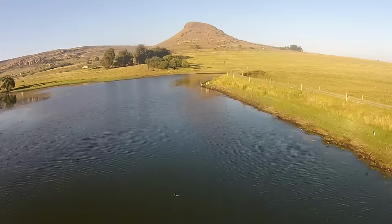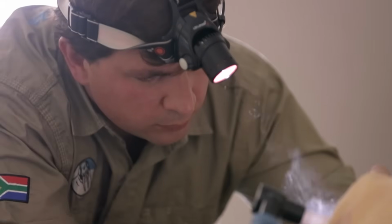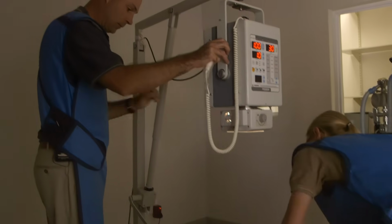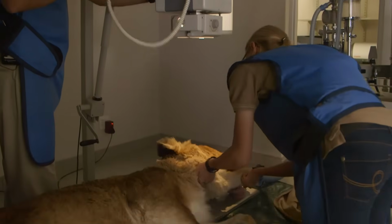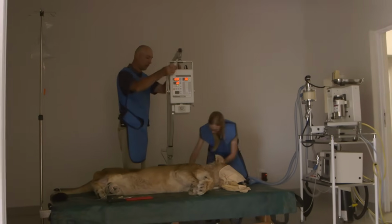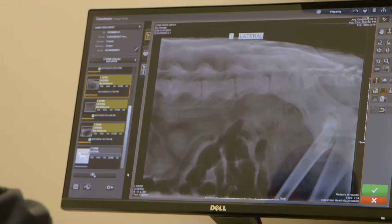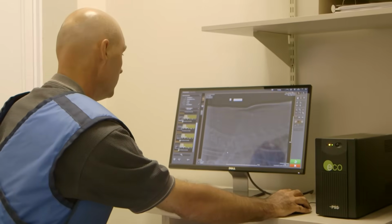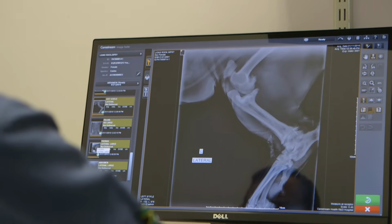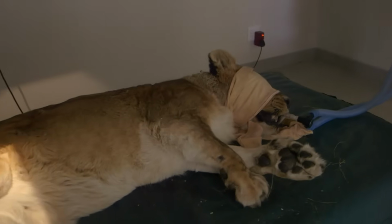At Lionsrock, Gypsy the lion has had a lengthy operation on her teeth, and the medical team are taking advantage of her still being sedated to give her X-rays to see how her dwarfism is affecting her. We took a whole series of X-rays of her whole skeleton just to get an idea of what we're dealing with. Yeah, those joints are all abnormal.